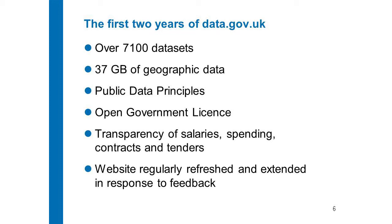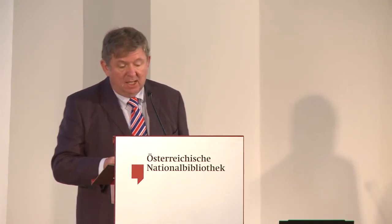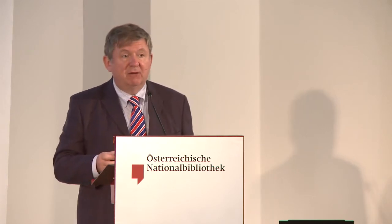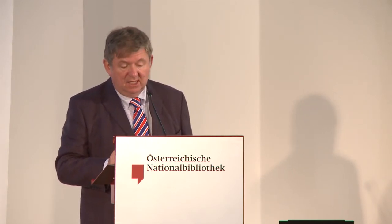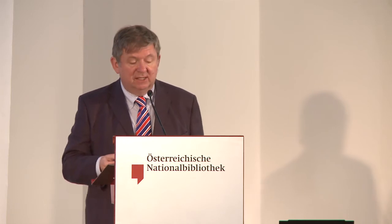Transparency of spending, so every government department and agency publishes within 15 working days of the end of the month the individual invoice payments that it's made in that last month, who the payments were to, what they were for, how much they were. And there's now transparency of contracts and tenders put out by government. And the website data.gov.uk has been regularly refreshed and extended in response to feedback from its users.